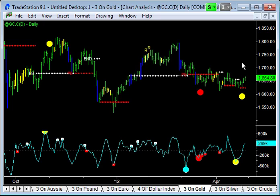And so you'd expect some strength in gold, which is what we got. Gold is anti-dollar. So on the daily chart of gold, we've had our exhaustion buying, first bullish divergence, and a flush pattern here.